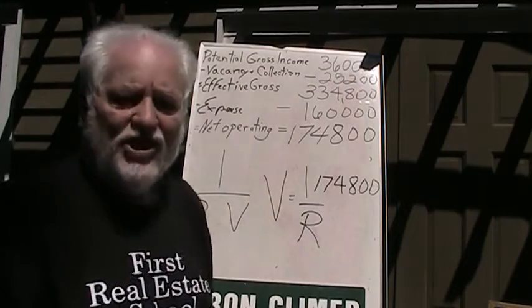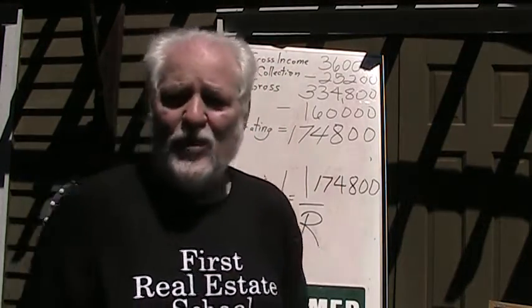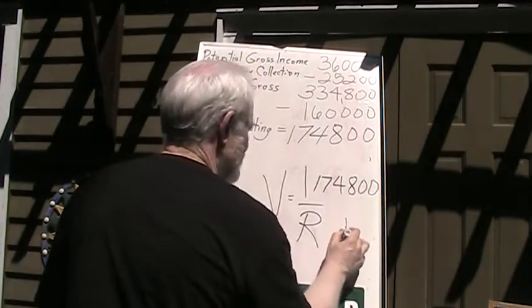Now, the capitalization rate given in the question, and by the way, where does that number come from? Well, people that sell 30-unit apartment buildings, they just know what the appropriate capitalization rate is for their city. If you were a CCIM down in Miami and somebody called you and said, what's the appropriate capitalization rate for Miami? That expert would know. For our purposes, it's always given in the test question. So in this case, it's 10%.